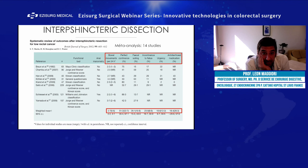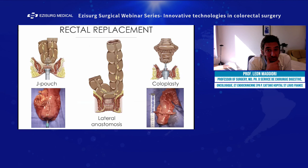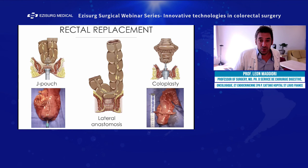So the third problem is the rectal reservoir removal. We all know that if we remove the rectum, it won't be able to do its job as a reservoir for the stool. So for a long time, we had the idea to replace the rectal reservoir by a new colonic reservoir. As you all know, several kinds of reservoir were proposed. We have the J-pouch on the left, the coloplasty on the right, the lateral anastomosis in the middle.